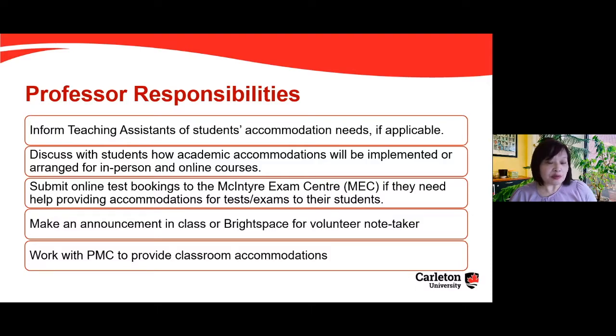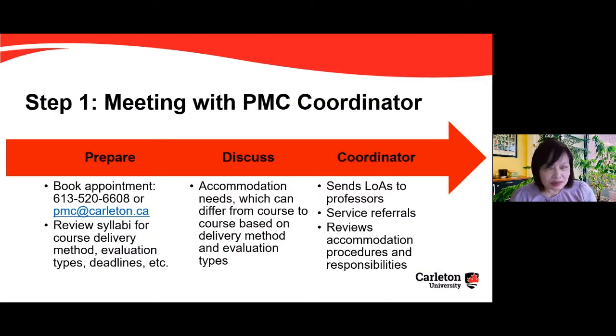They're also responsible for making an announcement in Brightspace that a volunteer note taker is needed if you have that accommodation. If you haven't already done so, please contact the Paul Menton Centre front desk, pmc@carleton.ca, to book a follow-up appointment with your coordinator to discuss accommodation and to have your letters of accommodation sent to your professor. Before you do, as mentioned by Professor Mott, it's very important to get to know your course outlines really well.